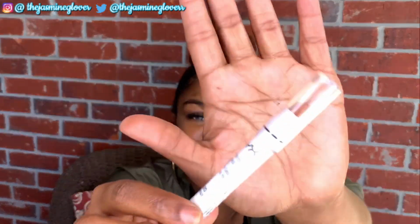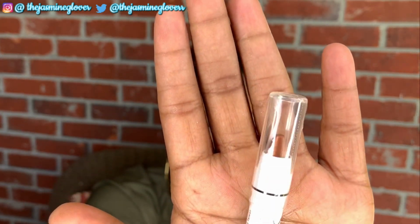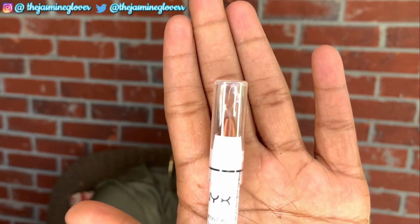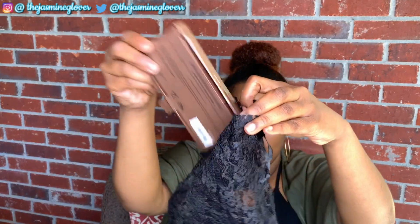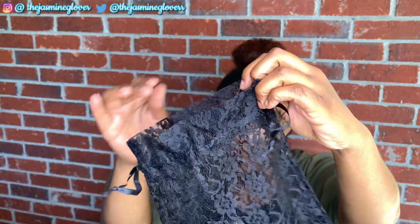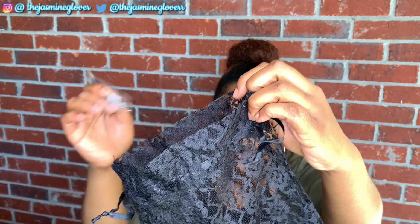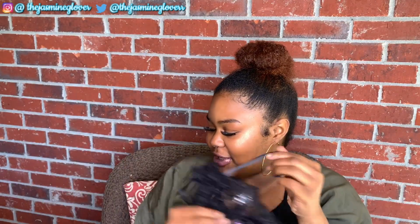Okay, this is the bronze, but I'll definitely get good use out of this. I definitely prefer the milk because that's like the only thing I use, but I'll have fun with that. And this is the cute little bag that it comes in. It's like a little rose bag. So we have 1, 2, 3, 4, 5 in the bag, 6 products. Oh my god, I'm so glad I went along and got it.